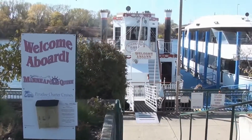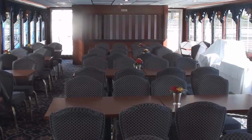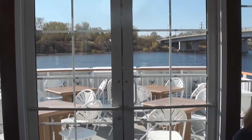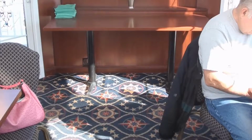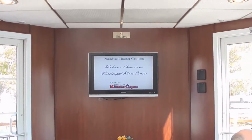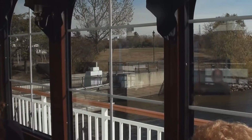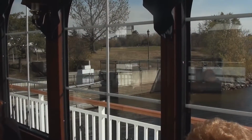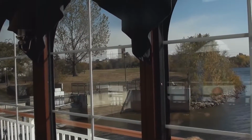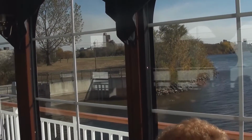Welcome aboard sign, and here's the front of the entrance. The inside of the ship. The upper deck doors. One of my favorite signs. That was the departure horn. I was a little late on the starting. But as you can tell, we're moving. Slowly at first, but it'll pick up.